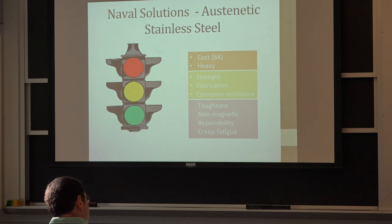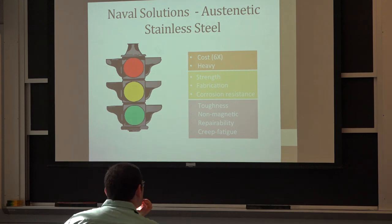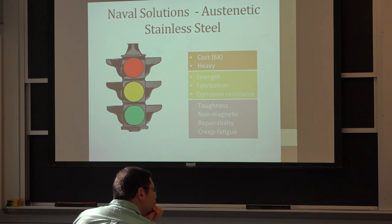So does that answer the question about why the Navy is interested in non-magnetic subs? I mean, they built an Alvin type of research submersible out of aluminum. It's non-magnetic, it's lightweight, it just has problems with stress corrosion cracking and things like that. And it's also going to be just as expensive as the austenitic stainless steel. It's nice and lightweight, but doesn't have the strength and diving capability.